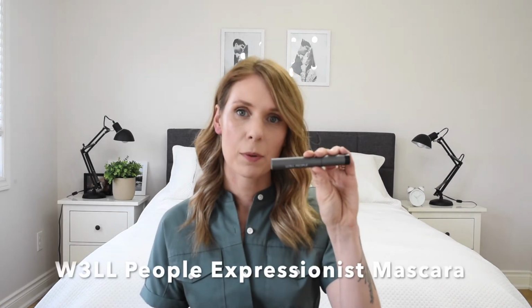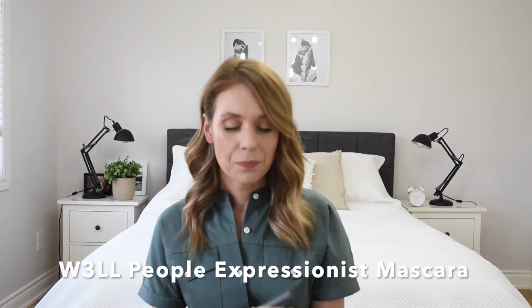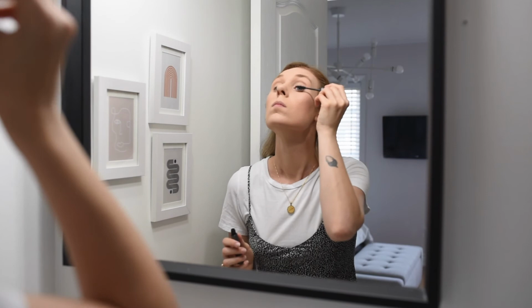Now I'm just using one, which is this Well People Expressionist mascara. So I recently started using this brand, and I absolutely love it because it is clean and cruelty-free and a whole bunch of other things. And I have been trying to find a clean mascara that I like for about a year now, and this has been the best one that I've tried.